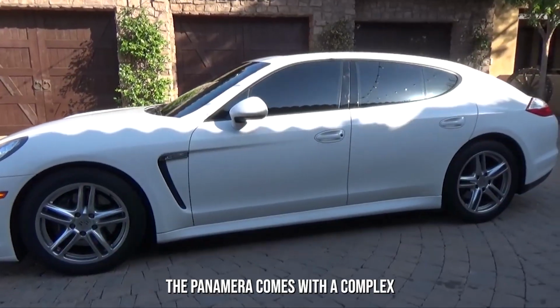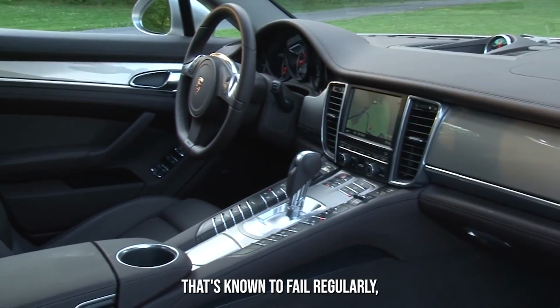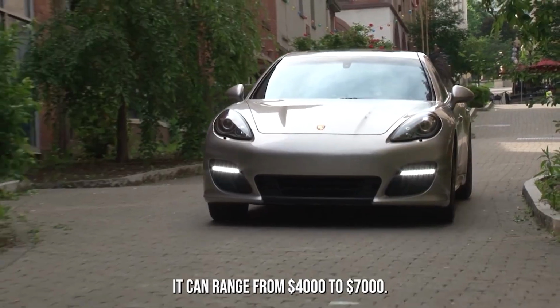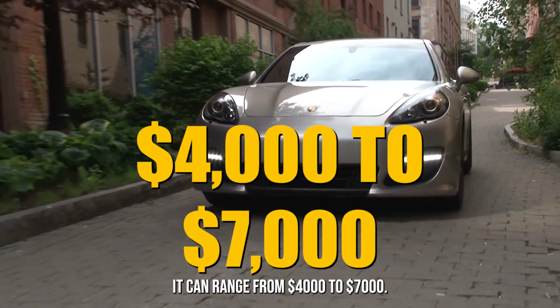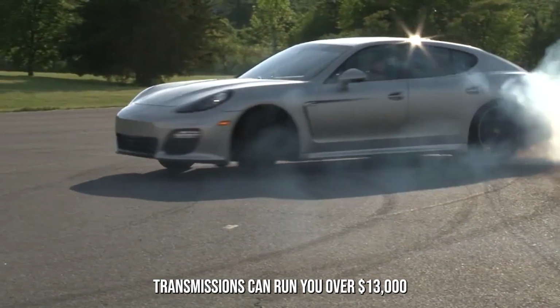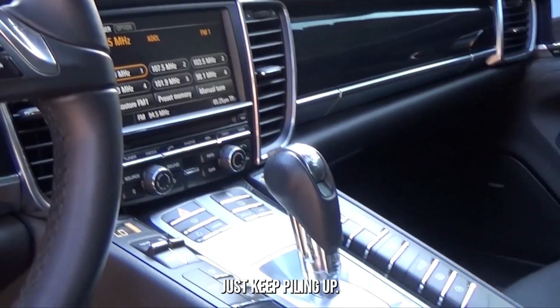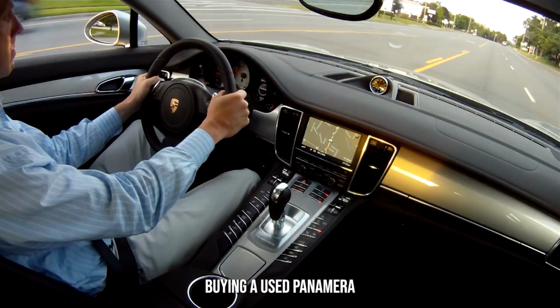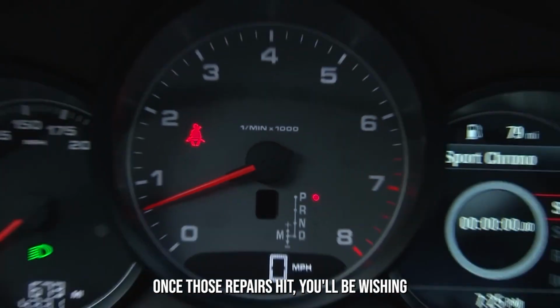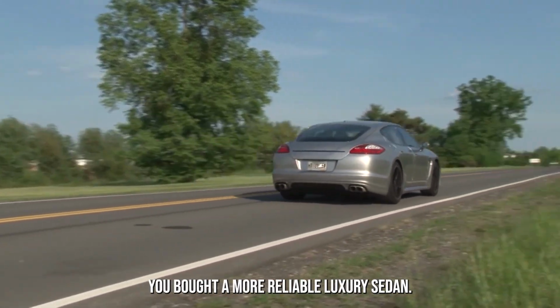The Panamera comes with a complex air suspension system that's known to fail regularly. And when it does, the price tag to fix it can range from $4,000 to $7,000. Oh, and that's just the beginning. Transmissions can run you over $13,000 to replace. The bills just keep piling up. Buying a used Panamera might seem like a deal at first, but don't let the price fool you. Once those repairs hit, you'll be wishing you bought a more reliable luxury sedan.